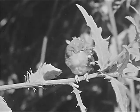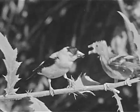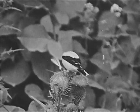And so ends the story of the goldfinch with its home building and its family life. It's a story of color and song and beauty, the story of North America's goldfinch.